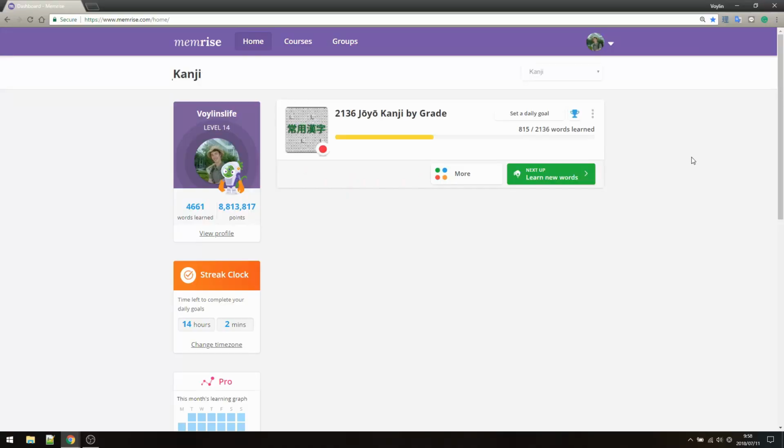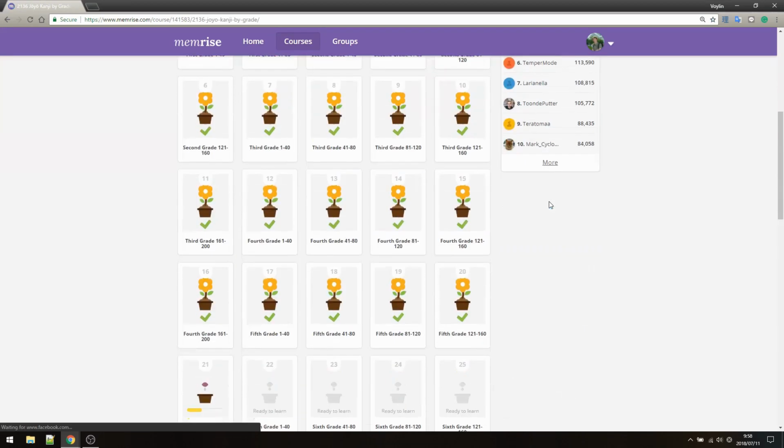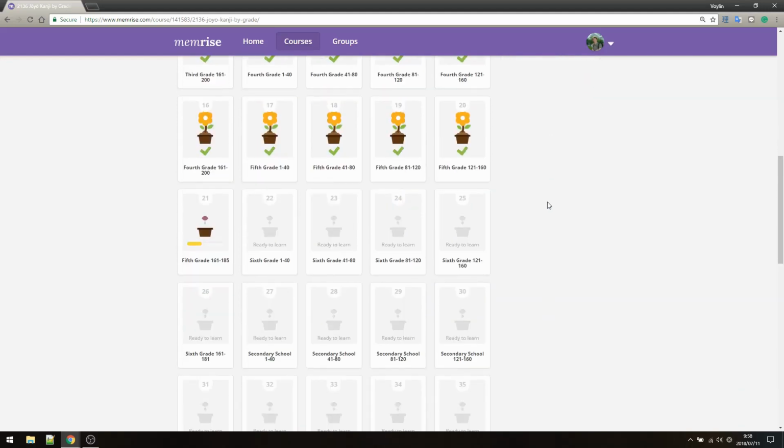But what about my kanji, you may ask? For my kanji I'm using the 2136 Joyo Kanji by Grade tests course. So far, I've been following it. There have been some that I still have to see, like neko. There are some kanji that I already know because I followed Remembering the Kanji first.